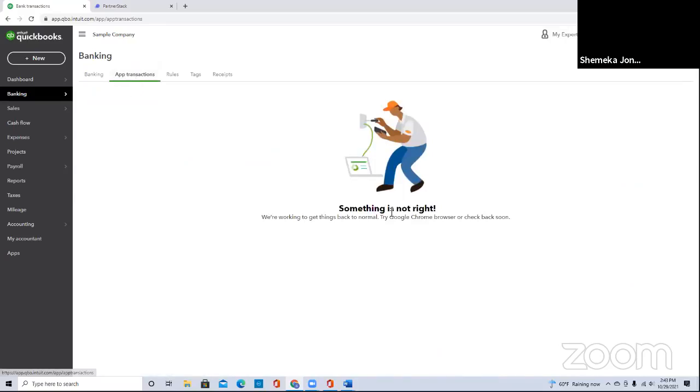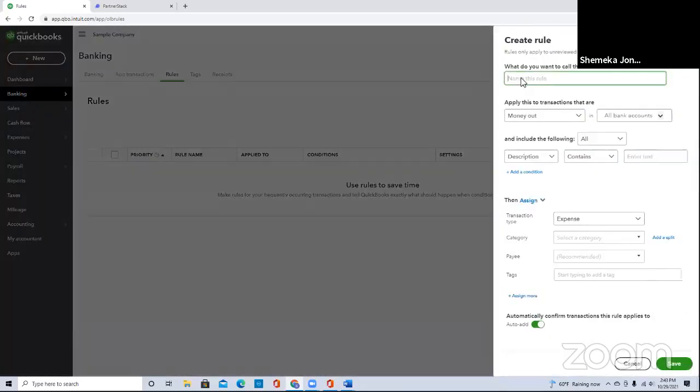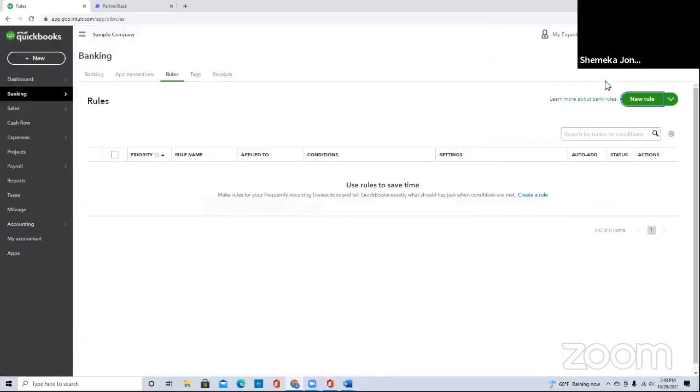Transactions. So if you have the transaction, looks like this one isn't working, but we'll keep moving. If you wanted to set any rules or conditions about how the banking process works for your business, you can always go here, click on new rule, and create it, based on what you want to call it, how it shows up.